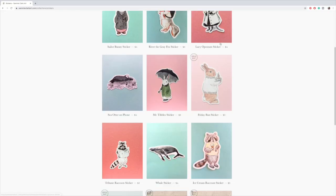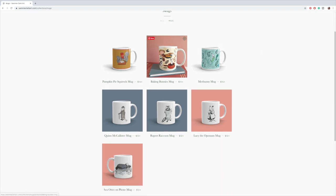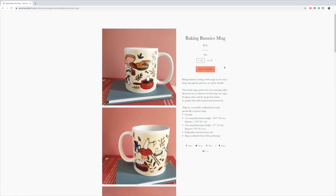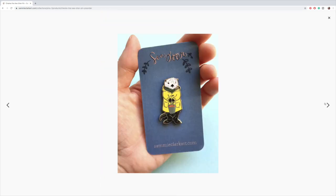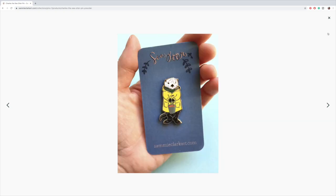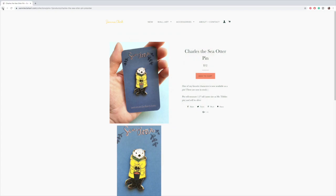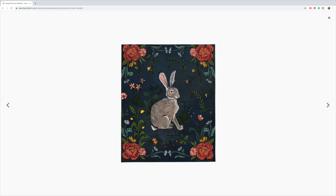Speaking of enamel pins, we've got another creator called Sammy Clark, also another one of my friends, so yes, I'm biased, but I absolutely love her stuff. She has a YouTube channel as well, so does Emma, and Sammy just does the most gorgeous little animal drawings and paintings, and I just love them, especially her sea otters. So the sea otter pin is the one that I'm particularly going to recommend, because oh my goodness, a sea otter in a little coat, how cute can you get? But yeah, she has lots of gorgeous stuff.